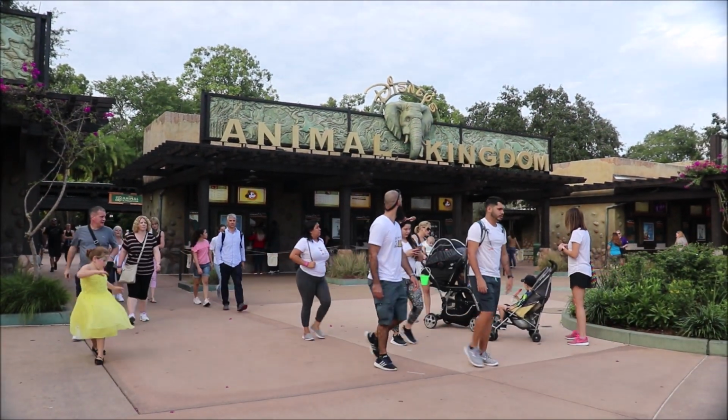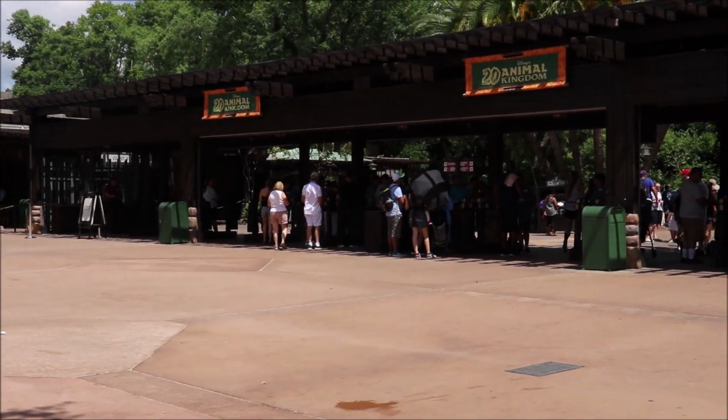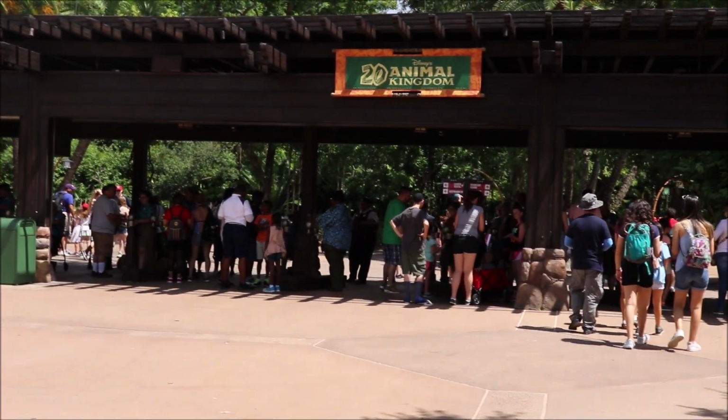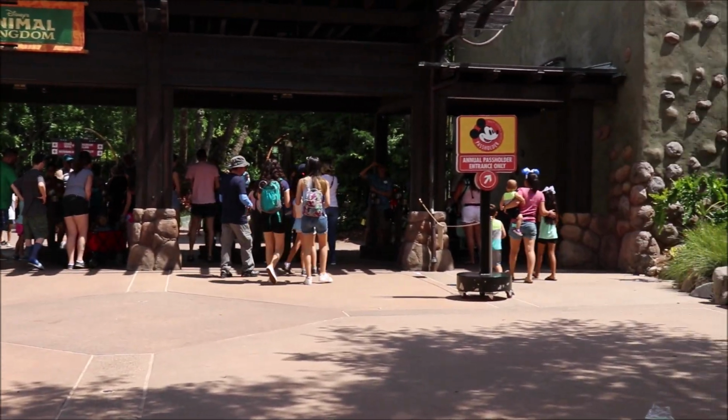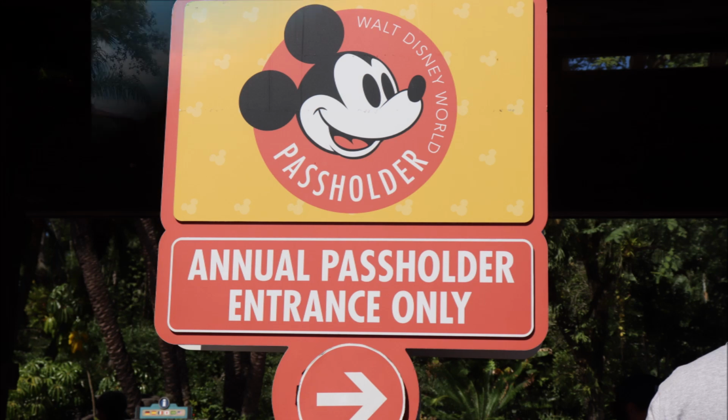Stop at the park ticket office to pick up your tickets if you haven't already done that. And then it's through the park turnstiles and into the park. But remember, if you are an annual pass holder, they have special lines for you. You might want to head over there, because they're usually just a bit shorter.